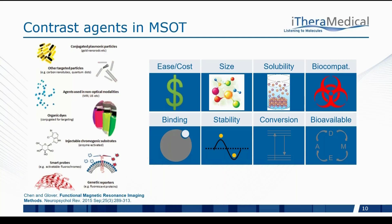And then finally, another source of contrast would be a genetic reporter. So the normal range of the laser, as I mentioned before, that we use is in the near infrared window, but there are some fluorescent proteins, the IRFP proteins, that absorb in this range that allow us to get contrast in particular models.